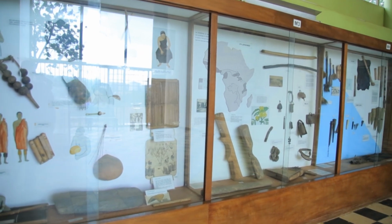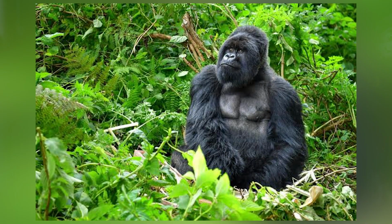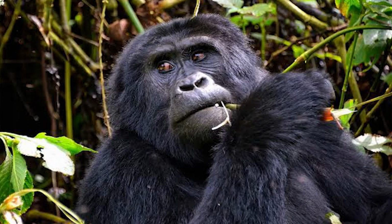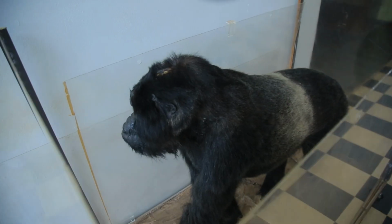Emma, I'm getting to see the apes, so this is an exhibition. It's called the Apes of Uganda. This exhibition talks about the primates of the world, but it majorly focuses on the apes of Uganda. In Uganda, we have two types of apes: chimpanzees and gorillas. So, who is this one? We have a gorilla here. This gorilla is called Ndahura.